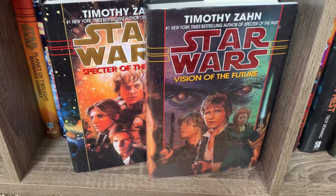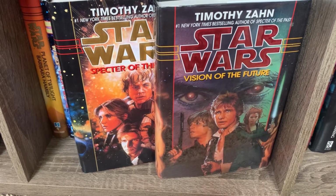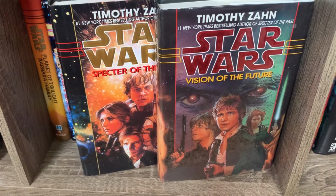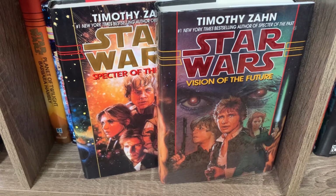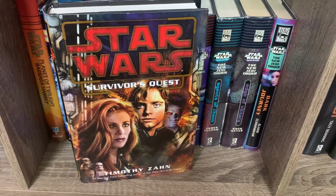Spectre of the Past and Vision of the Future, or The Hand of Thrawn duology. These are 2 great books by Timothy Zahn. Looking forward to doing a How to Adapt with these later. I kind of want to wait till after The Mandalorian Season 3 comes out, though, because that will kind of set up how we can plug this into canon later in the future. Survivor's Quest, standard size hardcover by Timothy Zahn.